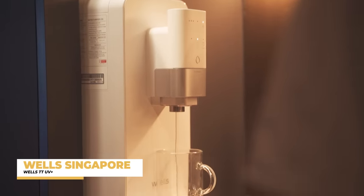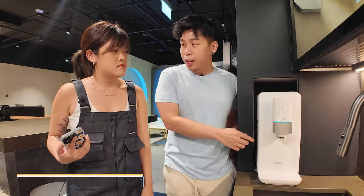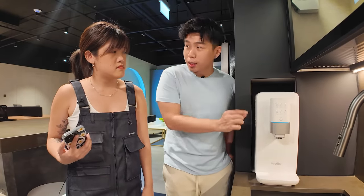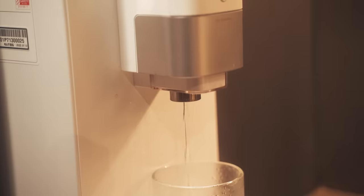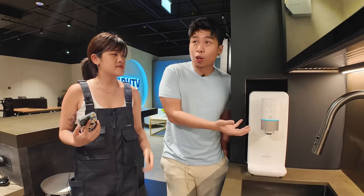This is a water dispenser from Wells, which I tell you is pretty interesting because usually you get a tankless water filter, right? The hot water is always a bit slow. This one, wow! The technician explained that you can press and hold for 2 seconds to lock it, for example, if you don't want children to access hot or cold water.